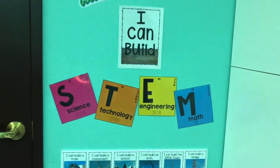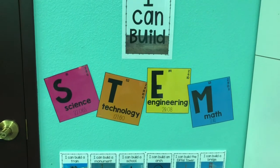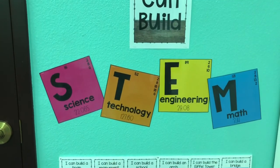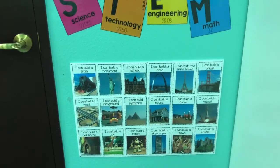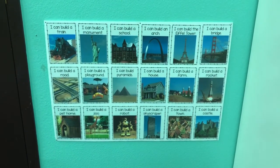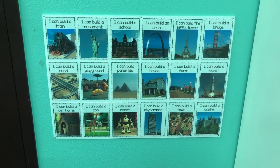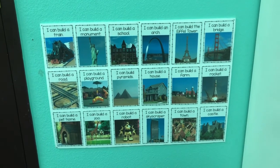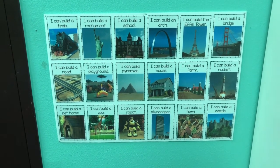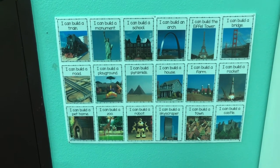Probably one of my favorite parts of the classroom is the STEM corner. STEM stands for Science, Technology, Engineering, and Math. And these boards down below, this is just a basic board. I can build a monument, I can build pyramids, I can build a robot. These are just the basic ones, and every month they'll change.